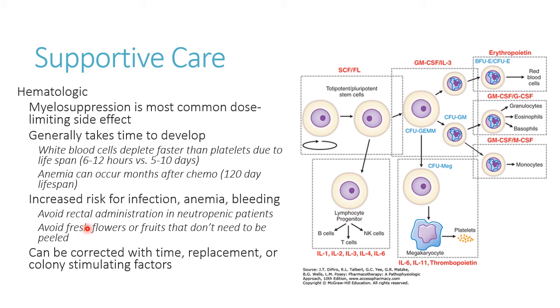Oftentimes using something rectally can be a really nice alternative, right? From giving rectal acetaminophen, or if I want to check a rectal temperature, that can be a very useful thing. However, if they're neutropenic, it's going to be contraindicated. You don't want to do that.